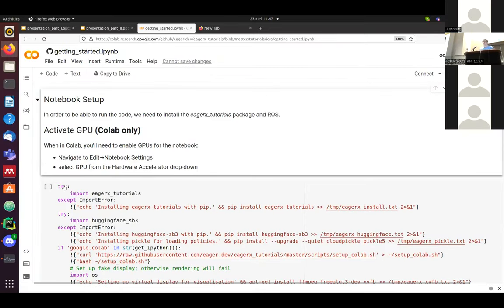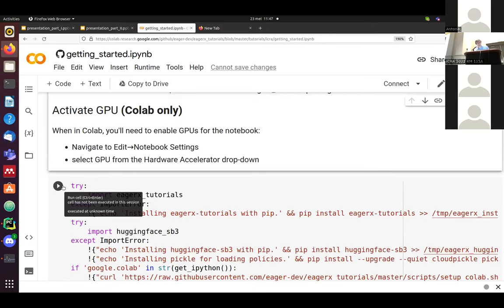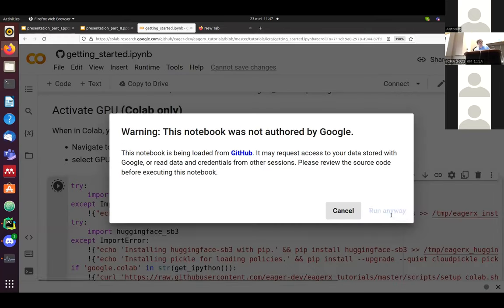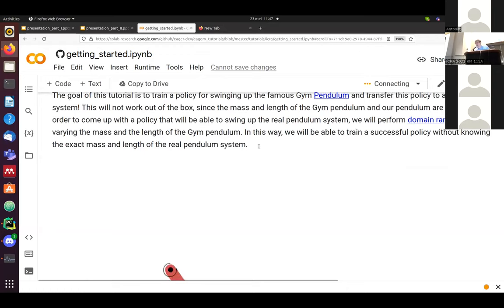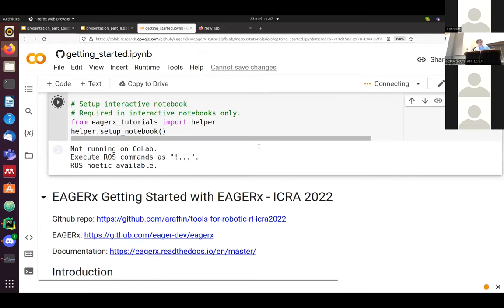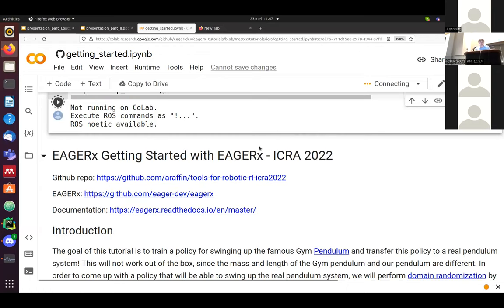Next we need to set up the notebook, and for this you need to run the first cell. This will install dependencies, and it might take some time, so it's good to do it right away. In the meantime, I will explain what this hands-on session will be about.